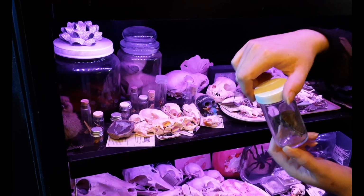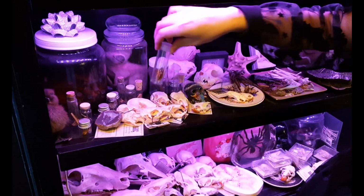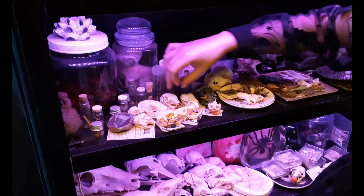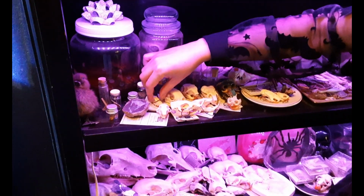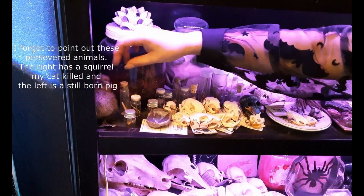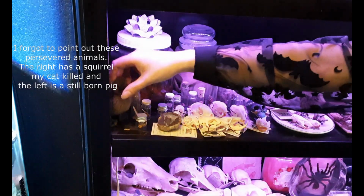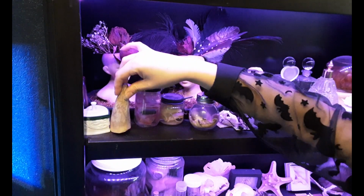This one I think is a painted lady. Or no, this one's the painted lady. More little skulls. I don't know what these ones are. This is a bigger turtle. Some of these probably are ferrets, but various kinds of rodents. Probably a rat on this one. This is a taxidermied little duck. I got him because he was black. This is the tip to a horn or an antler.